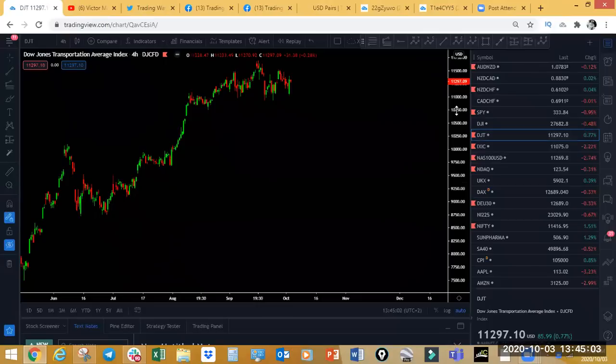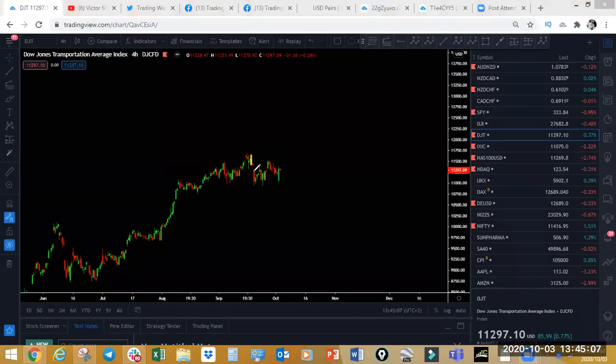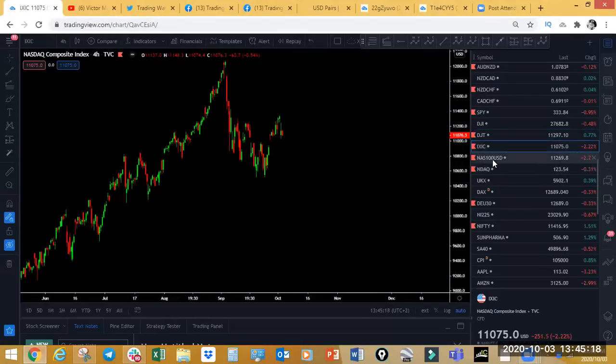Dow transportation. This one we did not take, although this one is also setting up nicely after this running flat there, and we'll be looking for this one. It's actually a regular flat. We'll be looking for this one to continue higher. But this S&P 500 had a better structure than the rest.